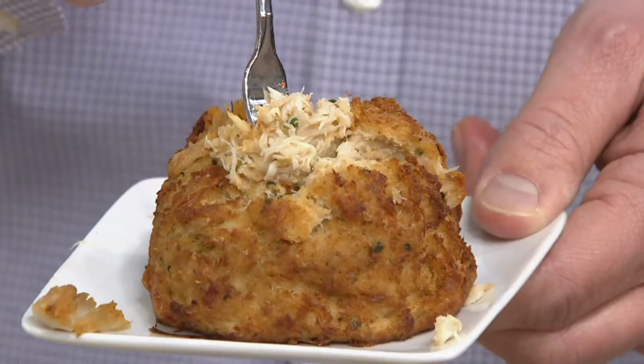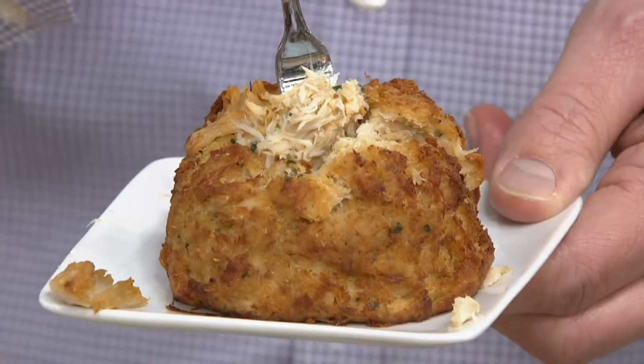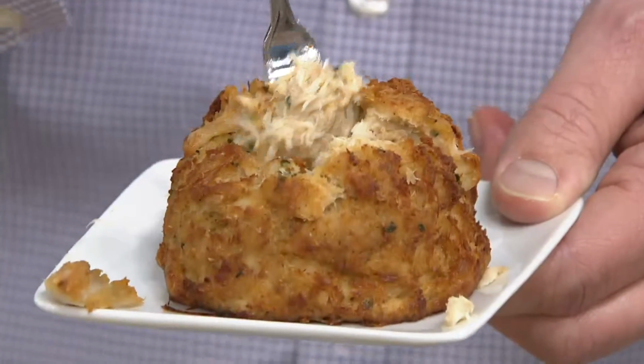Like there's just a touch of yogurt, and then there's just enough seasoning so that the crab meat is still the star of this actual item.